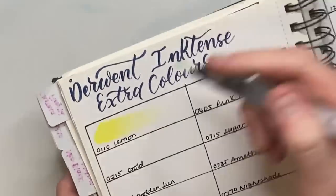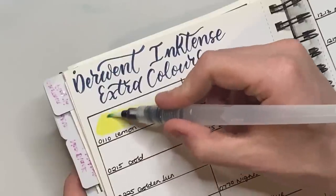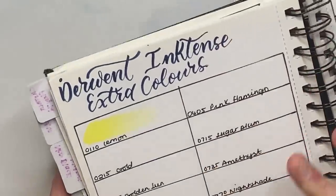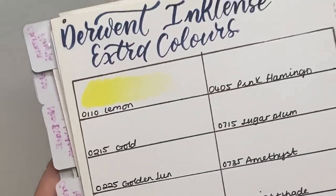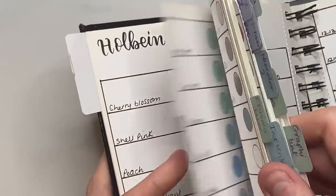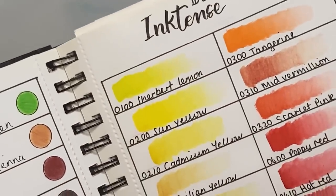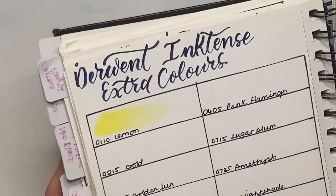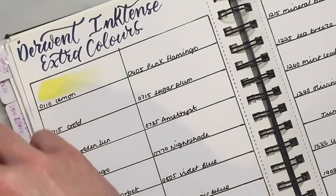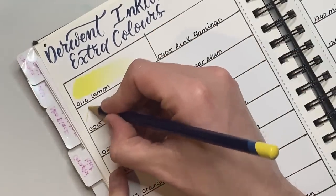That, and obviously my brush isn't super super wet, so let me just, can you see, so look at that, that's the lemon. It's much lighter. If I then flick myself forwards to like sherbet lemon, and sun yellow is like bam, yellow, much softer and muted. Love already. Right, let's go for this gold. This is exciting, not going to lie.